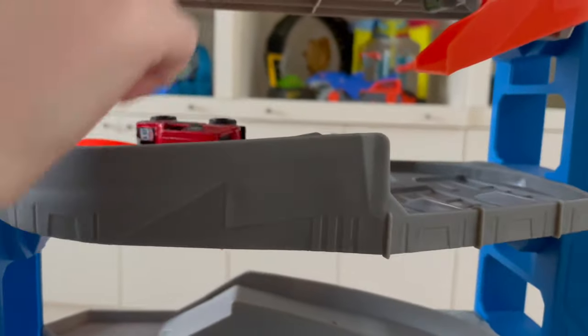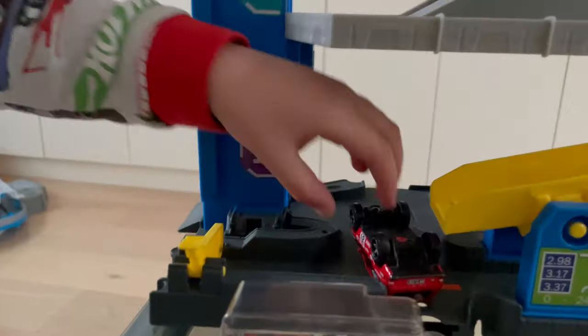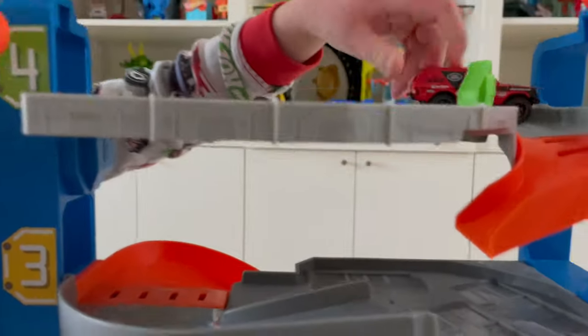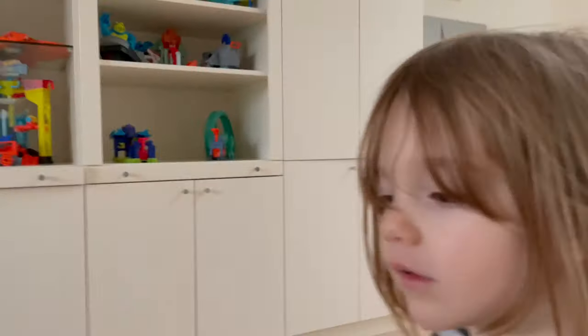Oh! Not really the best one. Maybe these things aren't made for this. Oh, I love it. Let's try that one more time, right from the top. Give it a nice push. There it goes. Oh, I think it's too heavy. Oh. He just landed on his side. All right. Okay, what's your next car you're gonna open up?